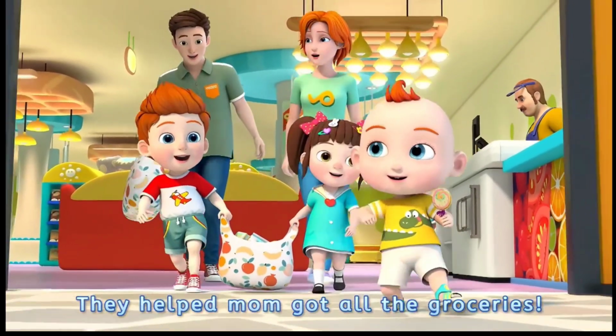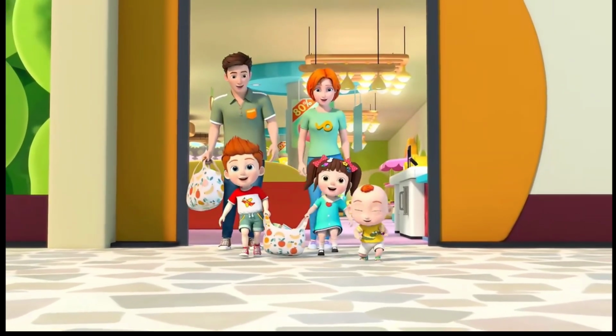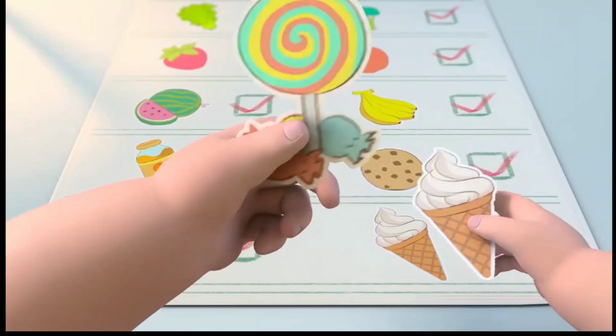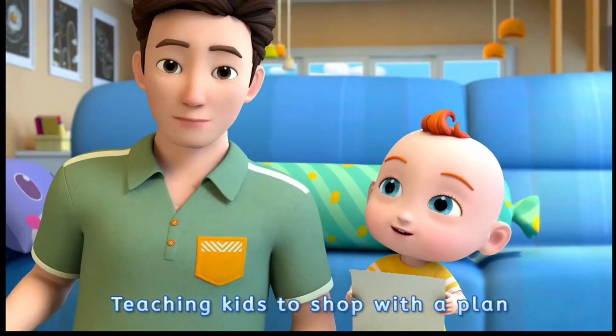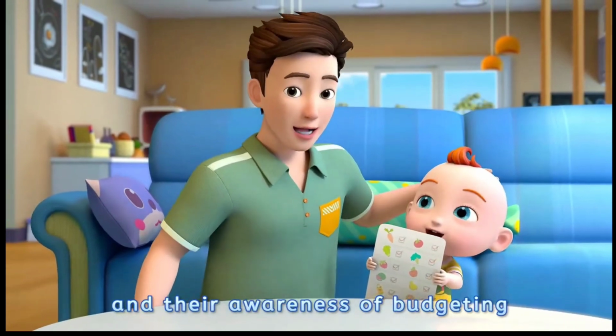Helped Mom get all the groceries. Yay! Teaching kids to shop with a plan can cultivate their financial self-control and their awareness of budgeting.